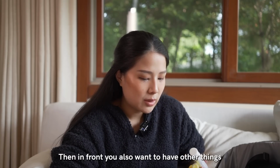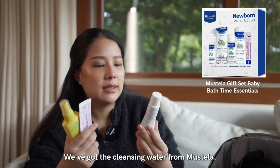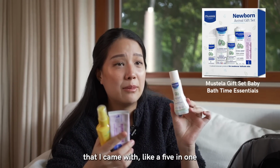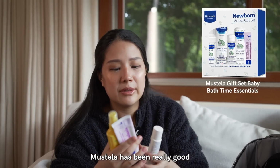Then in front, you also want to have other things accessible. We have three other things. We've got the cleansing water from Mustela. This is a travel one that came as a 5-in-1, and I feel like this is really nice. Mustela has been really good.